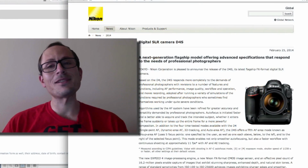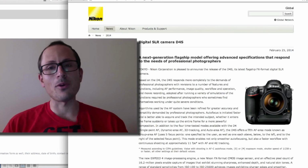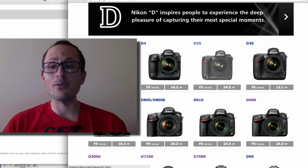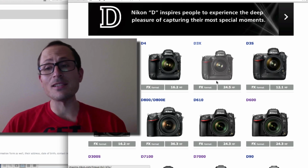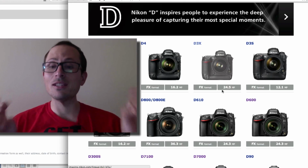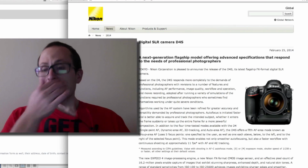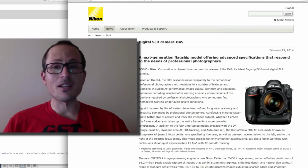Nikon has released specs finally for the new D4s, which interestingly is now being touted as the flagship, and the D3X, despite not being bought in years, is still on the market but is no longer listed as the top of the pile. Nice to see. So let's just take a look through it. This is going to be a specs overview.